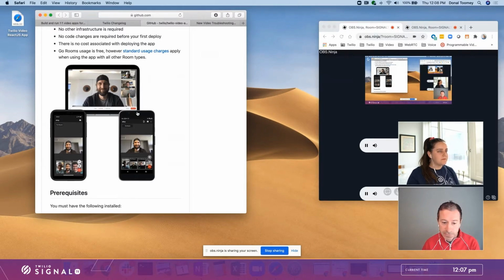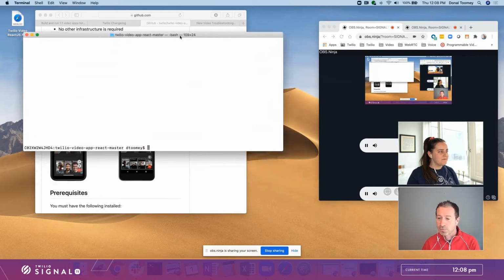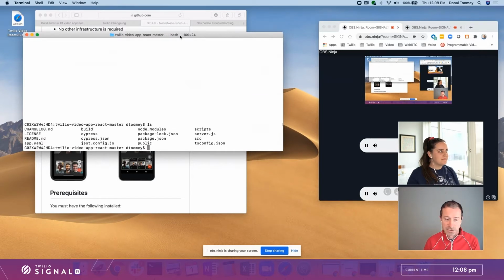So here are the folks that worked on this application. Shout out to them. Okay, so I will go down here. I happened to do a whole bunch of this stuff earlier, so it saved time. So the source code is all here.